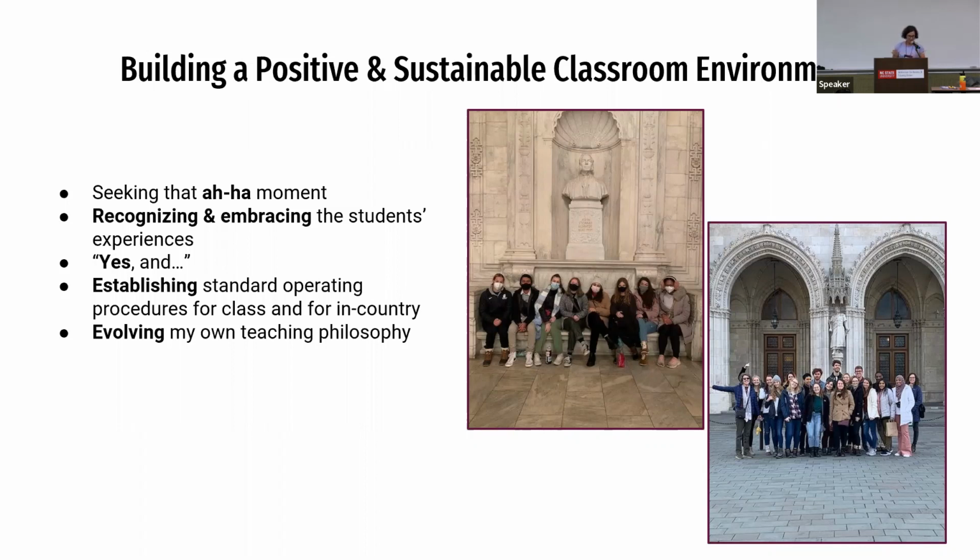But beyond all that, I think the sustainability of my classroom environment comes from the excitement the students have to take on the challenges of the course and for finding answers to questions that interest them. And the excitement I have for taking them on this quest that they've signed up for.